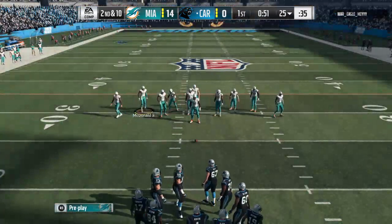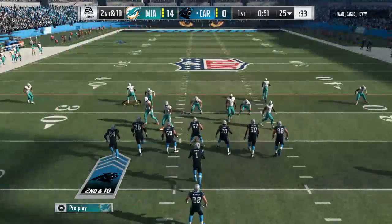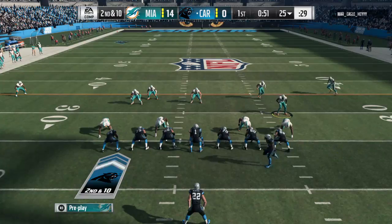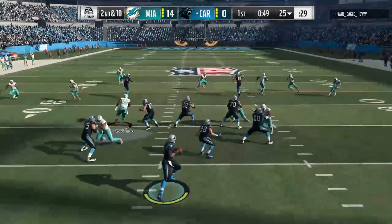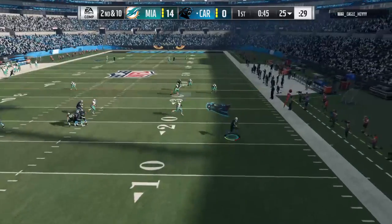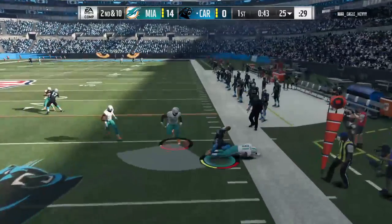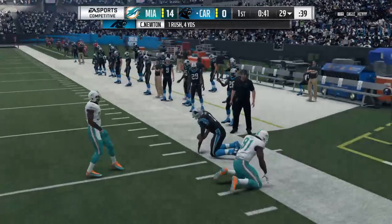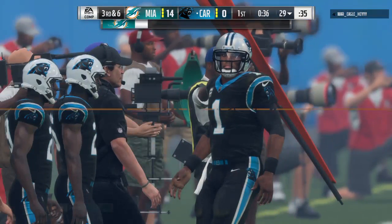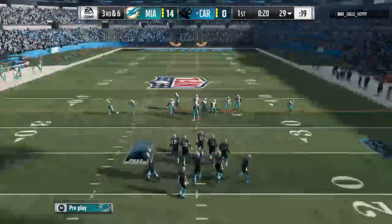So incomplete on first. Let's see what second down has in store. This is Newton off the play fake to McCaffrey. Eluding the pressure right. And he'll get to the 29-yard line, brought down there. He'll wind up getting 4 there on his own, but it will leave him now with a 3rd down situation.